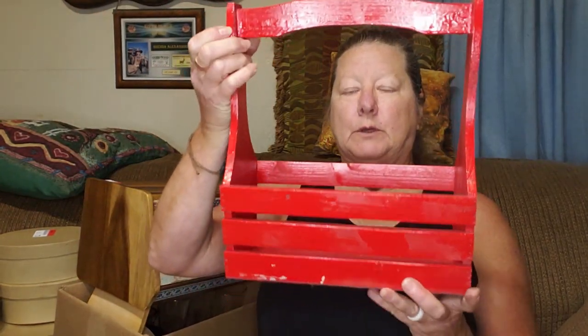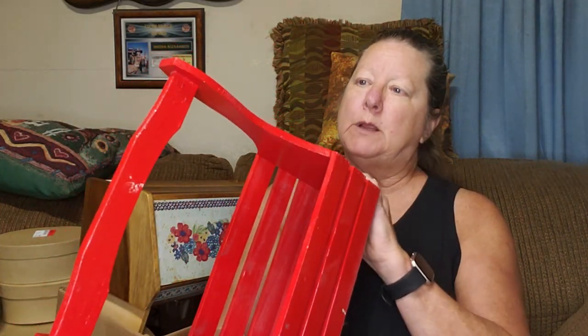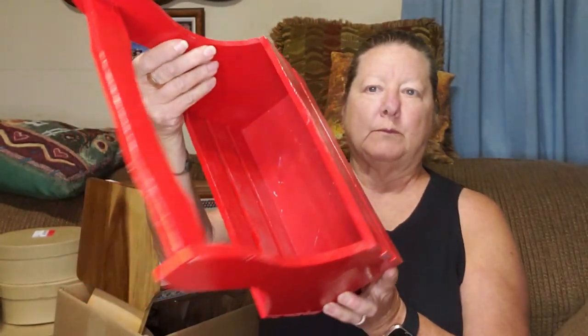This one I think will be pretty. Of course, this goes in the middle like a flower. So these are 50 cents a piece. I'll probably use the red one for the center too. This, I have no clue how much it was, but I can see it's going to take a lot of paint to cover this in a really bright red. So we'll do something with it.